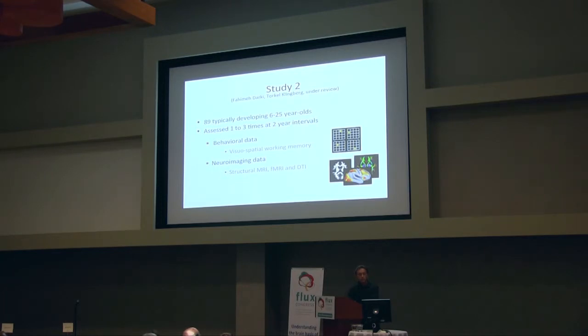So in study two, we have more data. We have up to 3 time points that we put together in analysis. So these subjects have participated between 1 and 3 times, at 2-year intervals. We have again the same visual spatial working memory data and functional, structural and DTI data.